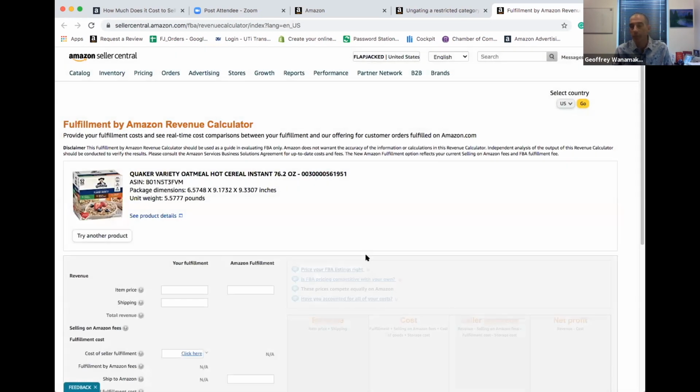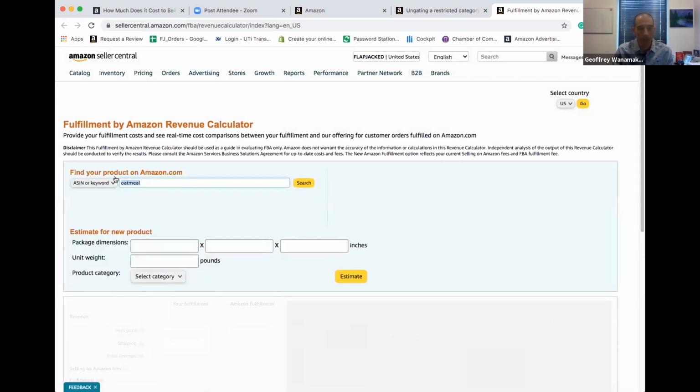Quaker oatmeal, if you sell oatmeal, and you can use an already existing product in Amazon's network to figure out where your fees might be if your product isn't sold on Amazon. But if your product is sold on Amazon, you can type in your brand name here. And oftentimes there are already other people selling your product on Amazon because they're buying it through a distributor, or even maybe buying it through you to sell it on Amazon.